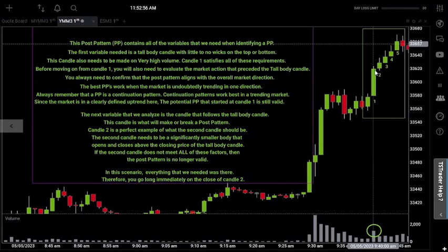Now you don't want this candle to be a large candle. It has to be a small body, because you got to remember, this is a continuation pattern. So if you see the move has already completed itself, then it's no more continuation because the move is done. Basically, the way I think about it is like this. Look at candles 1 through 5.